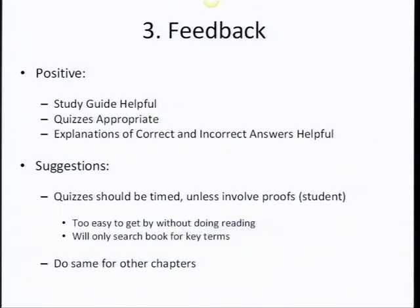And the one concern that was raised, it was actually raised by the student, is that, perhaps because I've made the quizzes currently untimed, because I understood from talking to Karen that there are difficulties with timing it, but maybe I could get some feedback about that. But the student's concern was that it would be too easy for the students to get by without doing the reading by doing a search for key terms. And that's not the goal.